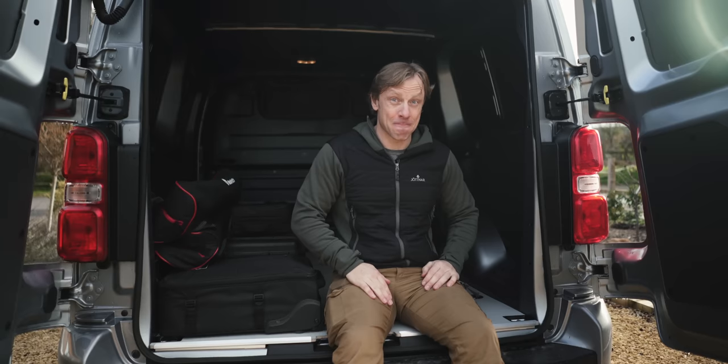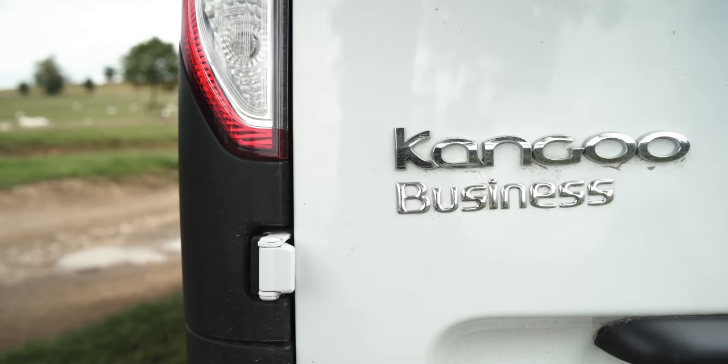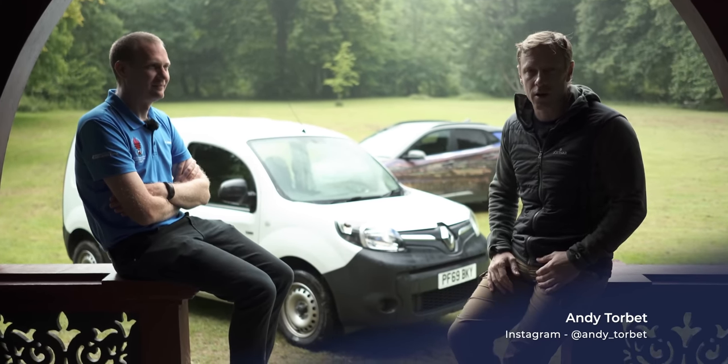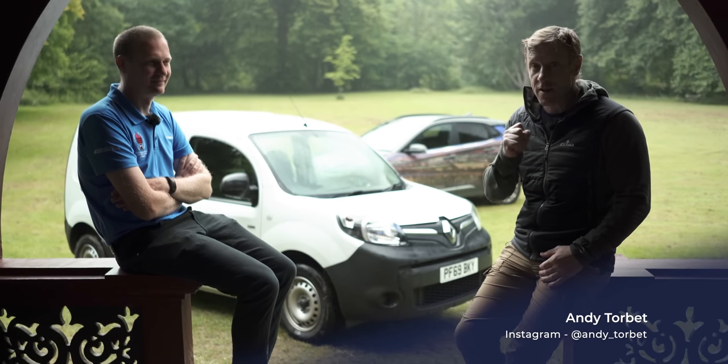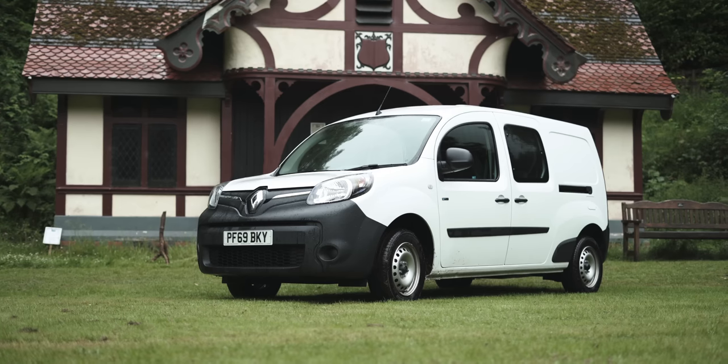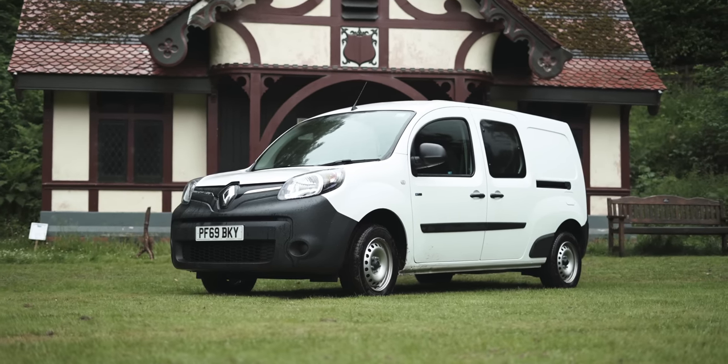Bigger range is not always better. So on this episode, we're looking at some of the smaller vans that are currently on the market. And in this instance, we're looking at the Renault Kangoo ZE33. Now this is the long wheelbase variant. You get a short wheelbase one as well.